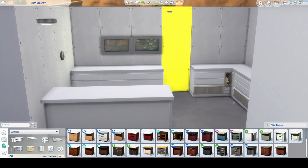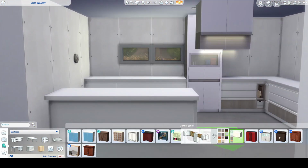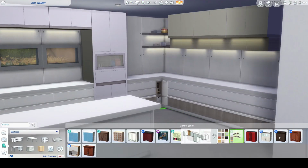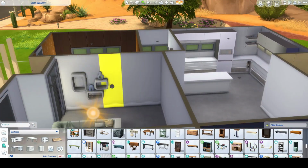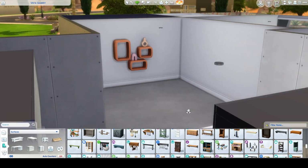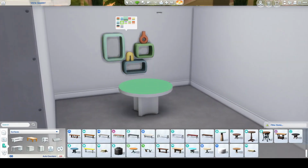Alright, now we're in the kitchen. I used those new counters from the kitchen stuff pack, which came out recently. And by recently, again, I mean like 6 to 8 months ago. So I forget what it's called. The crafty kitchen. No idea.